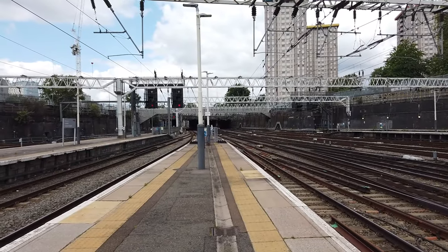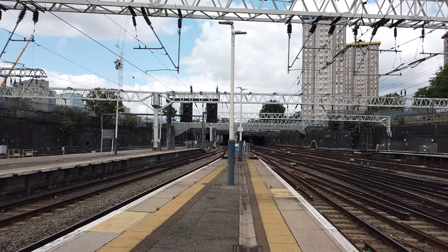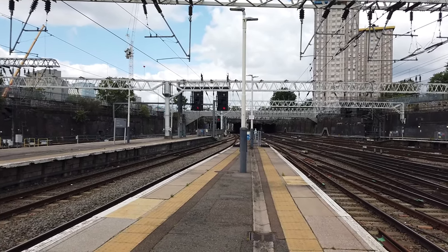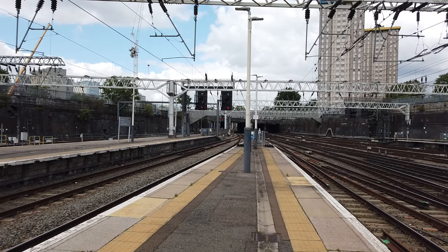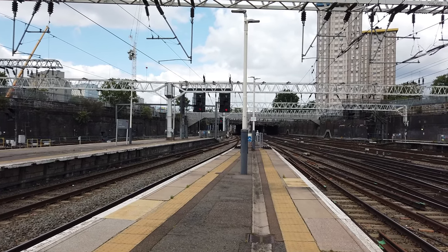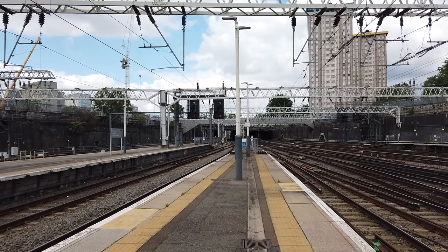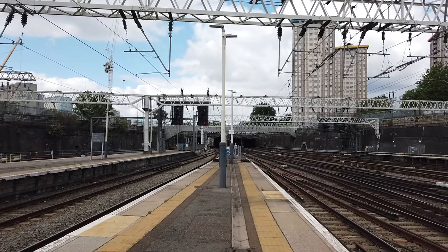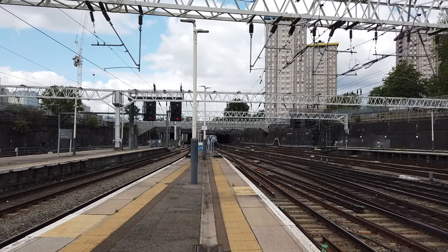So here it comes for what will be our final train of the day and our final class 800 of the day. It's been an 800 extravaganza today, isn't it? This is going to be Avanti West Coast Class 805, terminating in from Edge Hill Depot in Liverpool. I assume this is a free head code service, actually, so I'm not sure if it's a test run or might just be a mileage accumulation run.